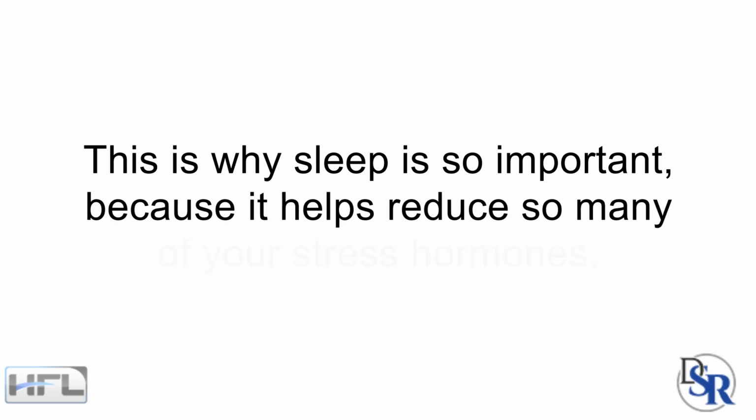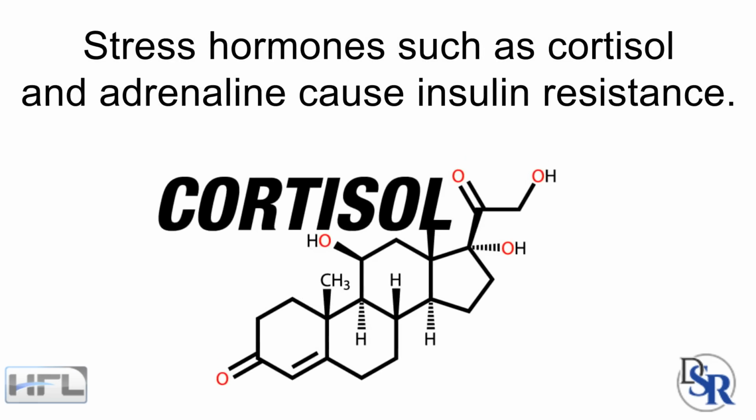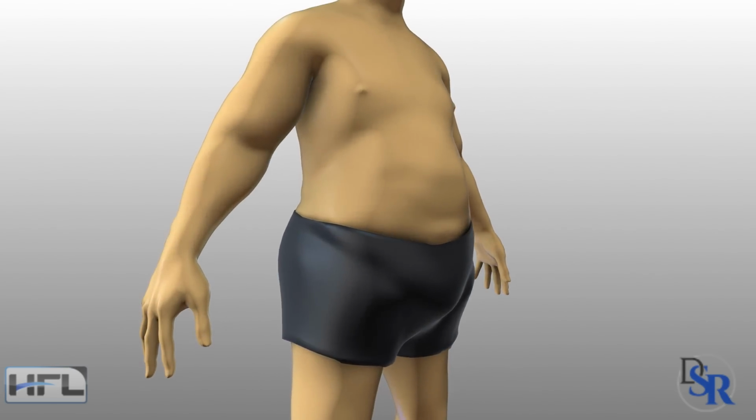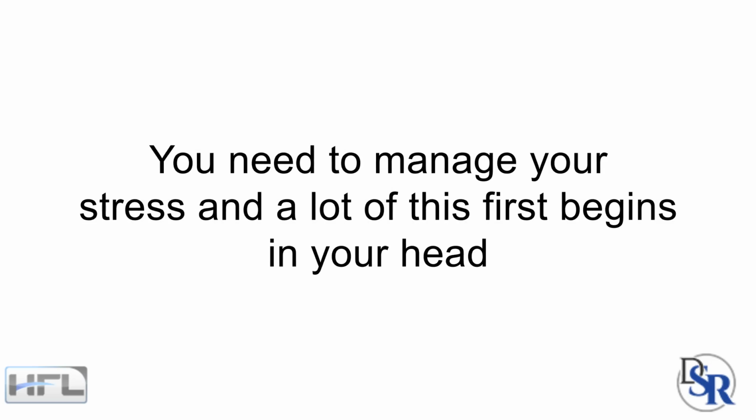This is why sleep is so important because it helps reduce so many of your stress hormones and it creates balance. Now, stress hormones such as cortisol and adrenaline cause insulin resistance. This is also why stress causes more belly fat. Stress also lowers testosterone and other youthful hormones. So what you want to do is manage your stress levels as much as possible.